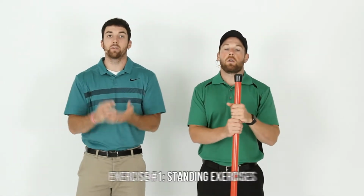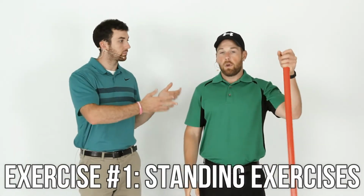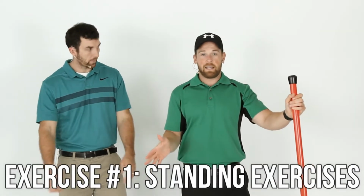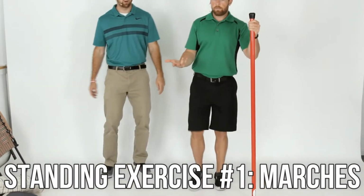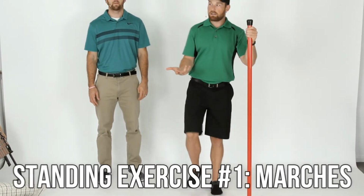Number 1, we've done these a lot. Mike will just quickly run through them real fast. The standing exercises, there's 5 of them. You can watch our other videos for more detail. Basically, the first one is hip flexion, so you're just going to march up and down. Throw on some cuff weights if you want. Go nice and slow. I was going fast.